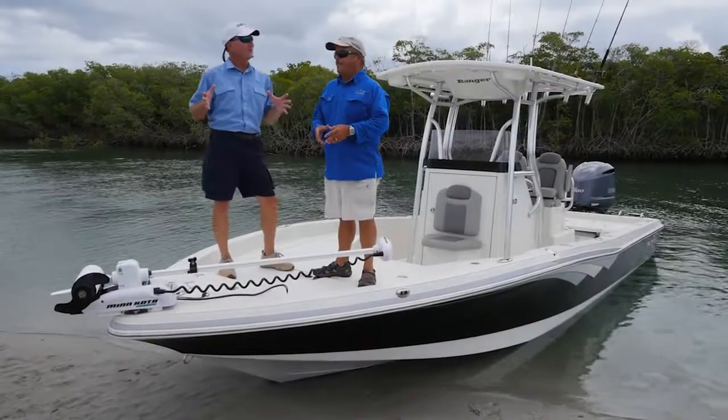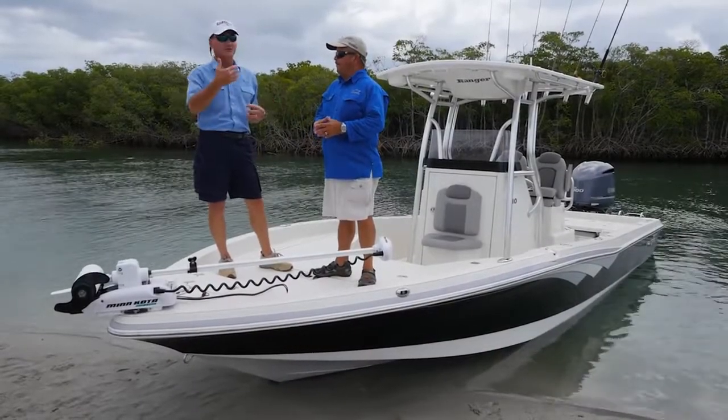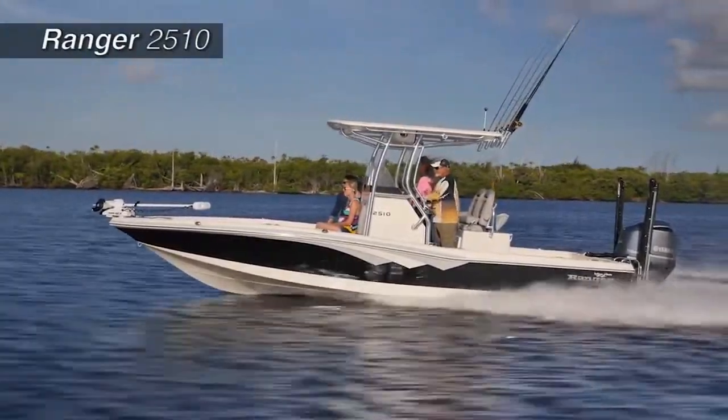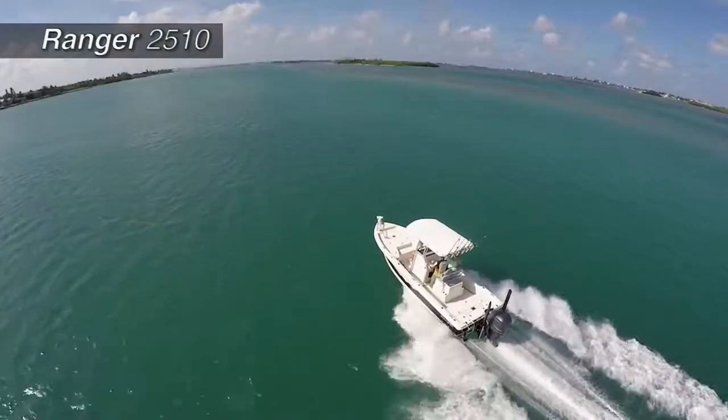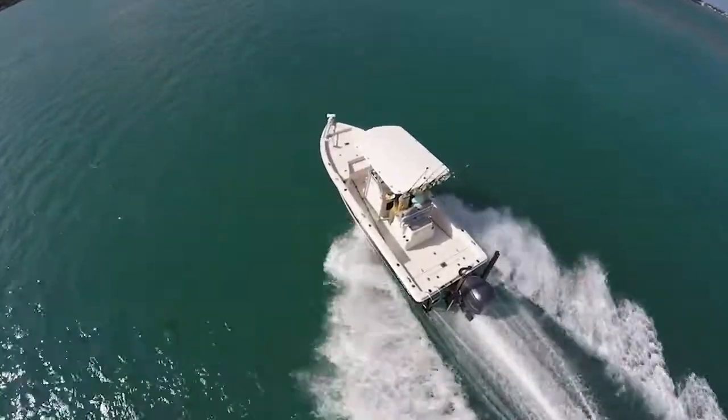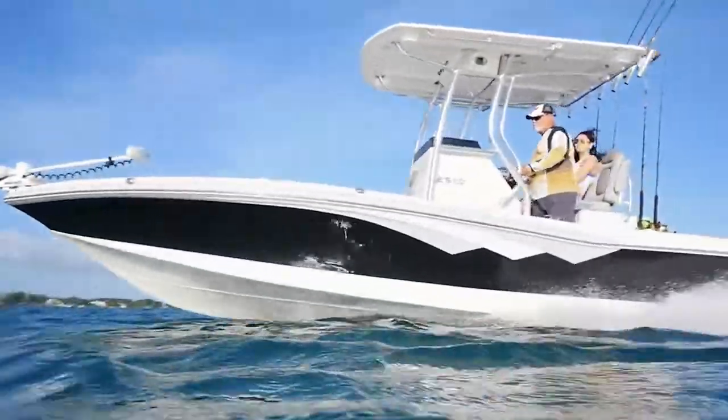All right, in this episode, it's only fitting that Ranger joins us. We've seen the Triton, now we have the Ranger. Everyone that watches the industry knows that these boats are now in the same camp, and they both came from Bass Boat Industries. So let's see how the Ranger has redesigned their bay boat. They're cousins, there's no question about that, but they're different too. There's a whole lot to love on this one.